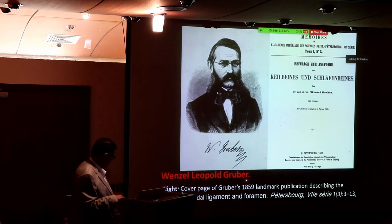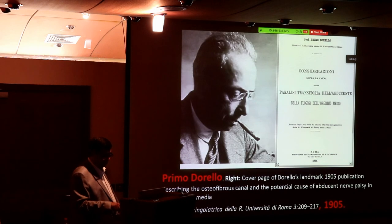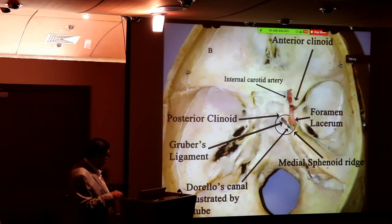Who's Gruber? This is the Gruber ligament that we mentioned. Wenzel Leopold Gruber described this in 1859, the Arab world was in a major sleep. Primo Dorello, Dorello's canal, again, Italian surgeon, described this canal in 1905. We're still sleeping, the Arabs. The Gruber ligament, underneath it goes the abducens nerve.